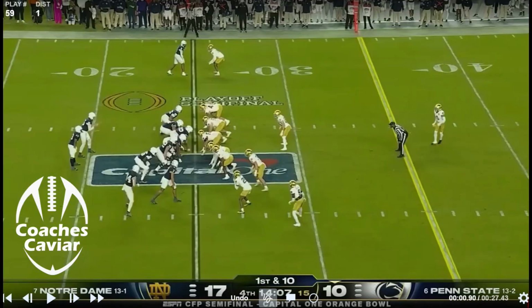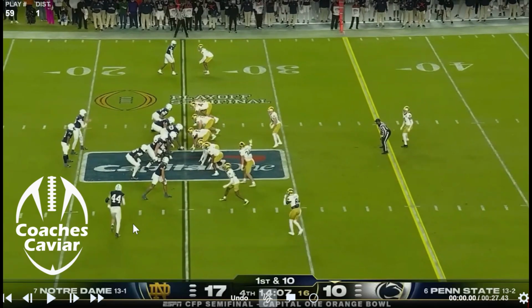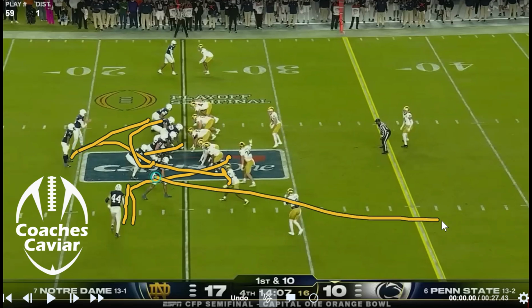But it was a great design here from Penn State. And we saw earlier when they motioned Tyler Warren in and he came in and cracked and they ran that duo and they were able to get a big play right here. Now this is the play action off of it. So full slide, pulling the guard there to the front side. He's helping out as far as protection as well. He's going to a basic.